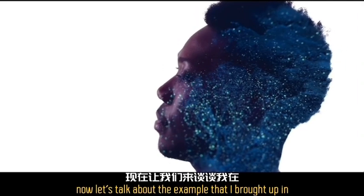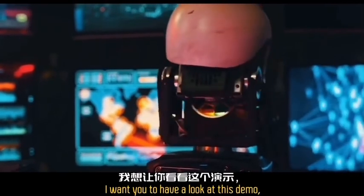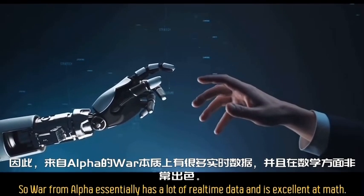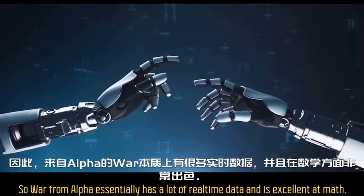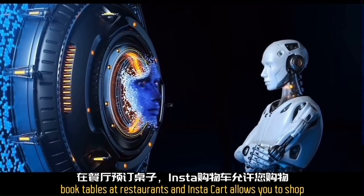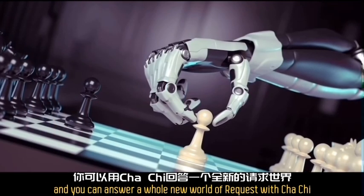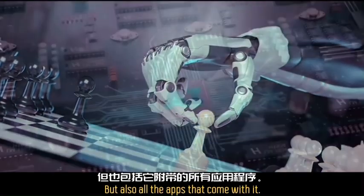Okay, now let's talk about the example that I brought up in the beginning of combining these multiple apps, right? And again, I want you to have a look at this demo. So what happens here essentially is they pick multiple plugins, and I'll make this really simple to understand, okay? Wolfram Alpha essentially has a lot of real-time data and is excellent at math. OpenTable allows you to book tables at restaurants, and Instacart allows you to shop at a supermarket from your home. So after they click the 3 of these, in seconds it's ready, and you can answer a whole new world of requests with ChatGPT. Because it's not just ChatGPT, but also all the apps that come with it.